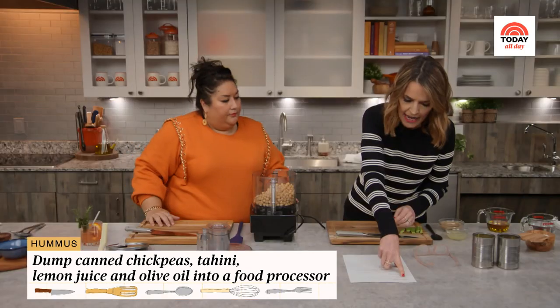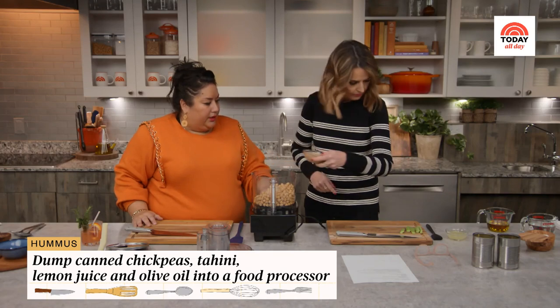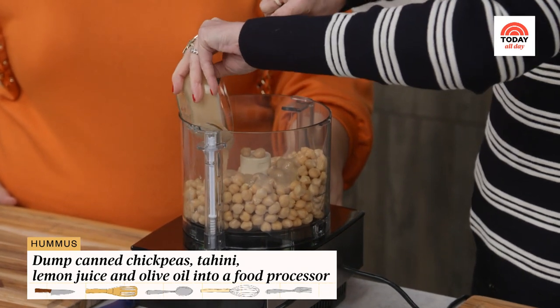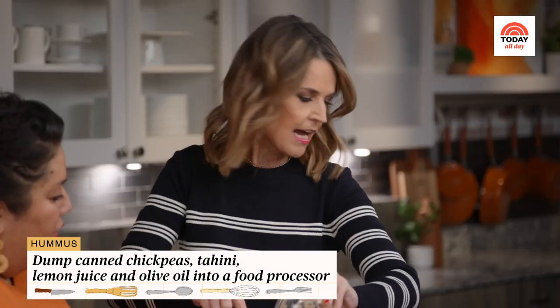4 cups cooked chickpeas. 1/2 cup tahini paste. So you're going to take that with your small little spatula, because you want to get every single little morsel of that out. Maybe it is a little pasty. It's viscous. Okay, so your tahini is in.